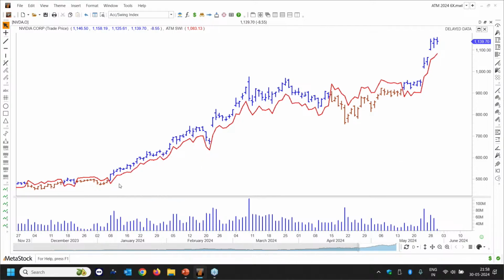So if price is above this red line, which is the Strength Weakness Index, that's an indication of strength. If I'm below the red line, that's an indication of weakness, right? So if you look at what happened to NVIDIA somewhere around the 14th of May, it popped above the SWI, and above that high we go, and boom, we have that rally up.